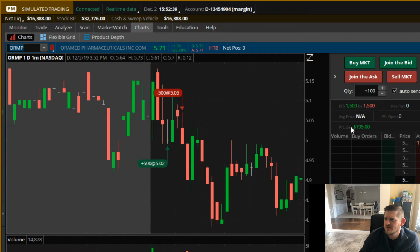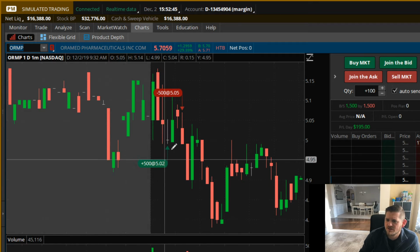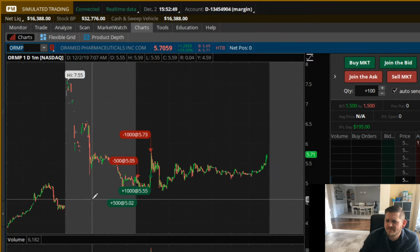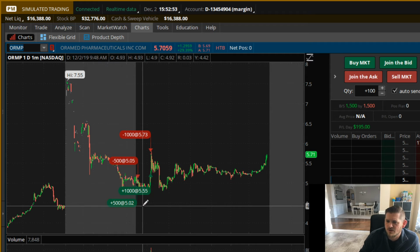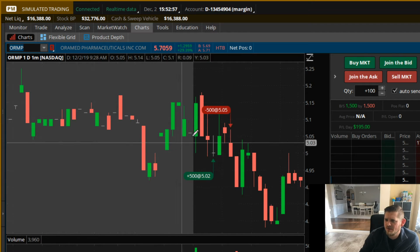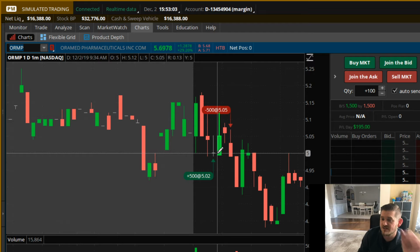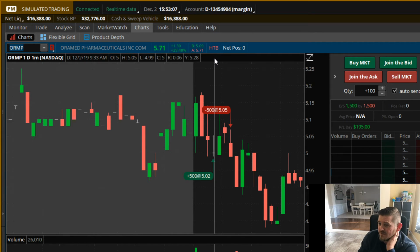Okay, so I finished up 195 total on this, but this first trade here was like $15. So I jumped in with 500 shares at 502. It gapped up this morning, but for some reason then sold all off. I don't know really why it was on watch. But I mean, it was holding above $5, and that's always really good in penny stocks. So I hopped in with 500 shares at 502, hoping to see a big spike up to like 525.